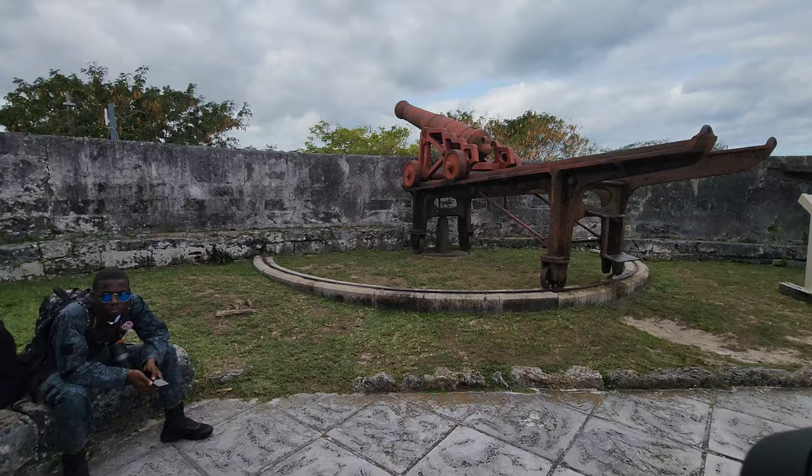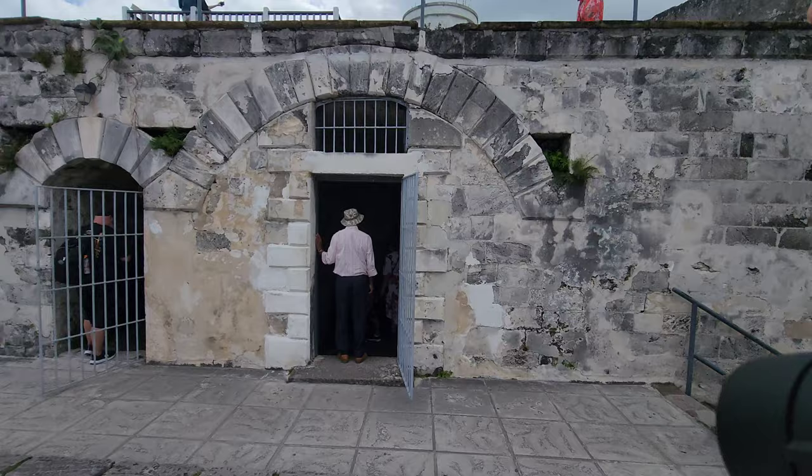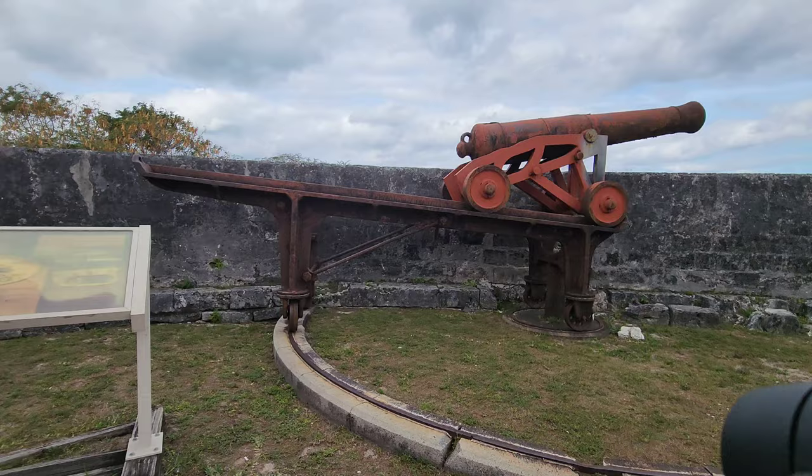You got some cannon here, probably from 10,000 years ago. So this is the old forge. It's a military base. And let's see the story behind it. Here it is.